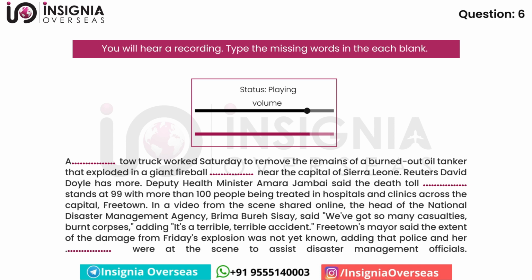Freetown's mayor said the extent of the damage from Friday's explosion was not yet known, adding that police and her deputy were at the scene to assist disaster management officials.